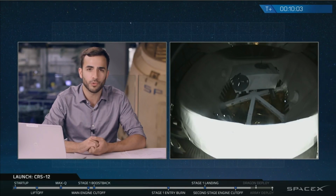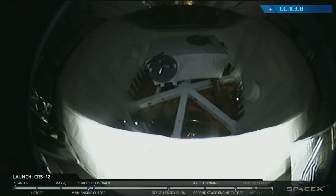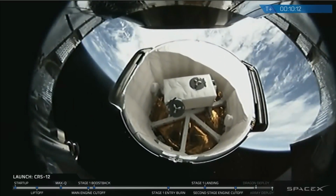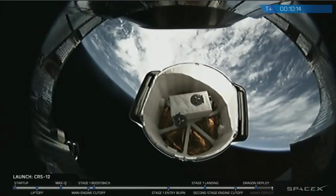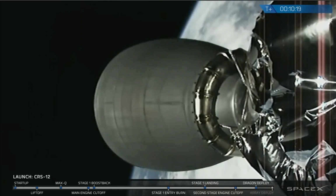On the right-hand side of your screen, you can see a camera pointing from the top of the second stage up into the trunk of the Dragon. We should be able to see that. Oh, there it goes. Dragon has successfully deployed. As you can see, this is big news for the crowd down there. It means the Dragon is happy and in orbit.